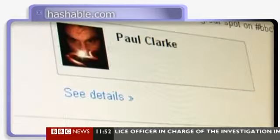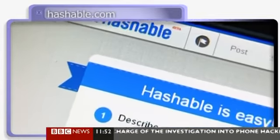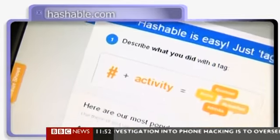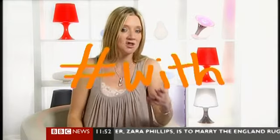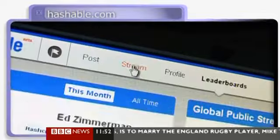And with Hashable.com, you can keep track of all your meaningful Twitter connections with the use of a simple hashtag. For those not familiar with the term, a hashtag is just a keyword definition marked out by a hash symbol at the beginning. So if you're meeting with a friend, you write #with and add it to your tweet, and then Hashable will put it in your records.